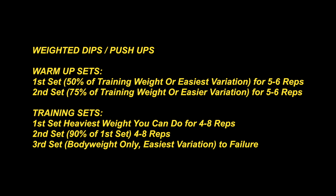Stick with that weight again until you get the end of the rep range, and then hopefully you're picking up what I'm putting down. You're going to increase the weight once you can again get to the end of that rep range. Really detailed in text in the PDF. Check that out if you're still confused on this.